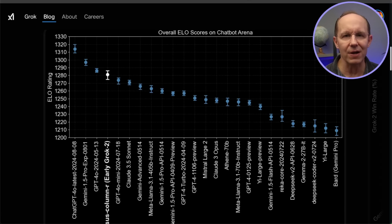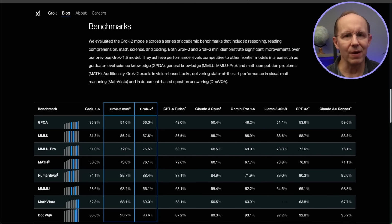According to XAI, they evaluate model capabilities by seeing how well it follows instructions and how well it produces accurate, factual information. They say Grok 2 has shown significant improvements in reasoning with retrieved content and in its tool use to identify missing information, reasoning through a sequence of events, and discarding irrelevant information. Grok 2 is evaluated across this series of academic benchmarks, including reasoning, reading comprehension, math, science, and coding. It performs very well against its competitors. It excels in vision-based tasks, math reasoning, and document-based question answering.